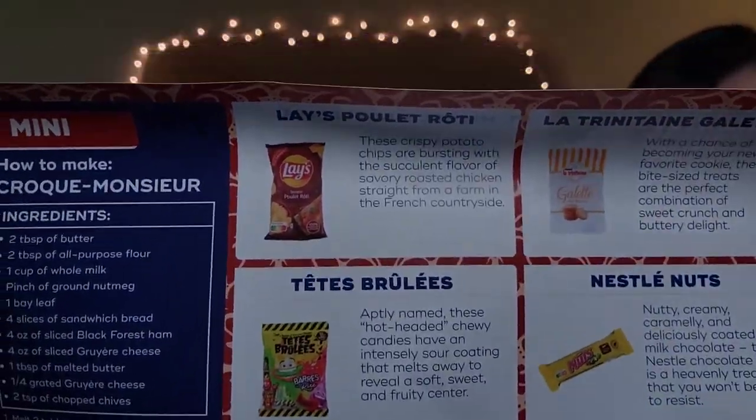Okay, so the next one are called, y'all don't laugh, alright? Tetes Brulees. I think that's how you say it. I don't know. I'm sorry for laughing. You tell me. Tetes Brulees.